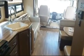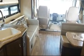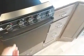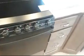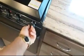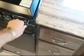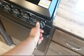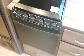Nice thing about this camper too is you can drive around in this thing. It's completely self-contained. You can just run everything regardless of whether you're at an RV park or not. So here's your refrigerator. It's got a microwave. It actually has an oven, and it goes right on up to 500 degrees. So you could make yourself a nice dinner.